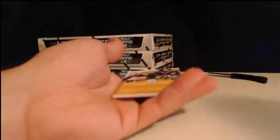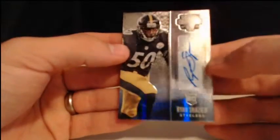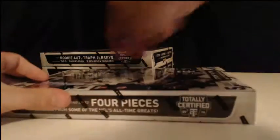You never know, all it takes is one hit though, right? All it takes is one hit. Pittsburgh Steelers, Ryan Shazier. Auto there. Not to Brian S. Three boxes left.